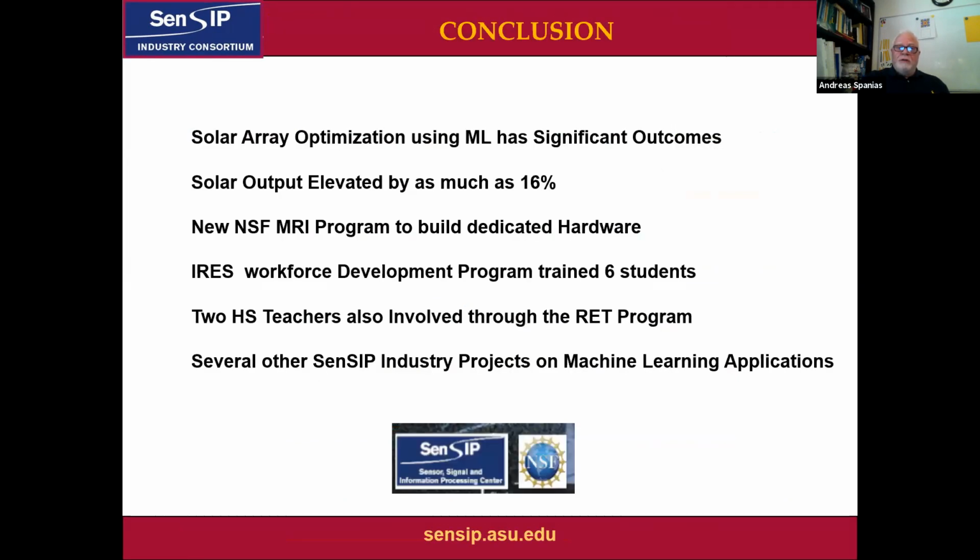So in conclusion, we did research in solar array optimization as part of the cyber physical systems program, and we've had significant outcomes. The most significant is elevating power by as much as 16% under shading conditions by reconnection of the network.